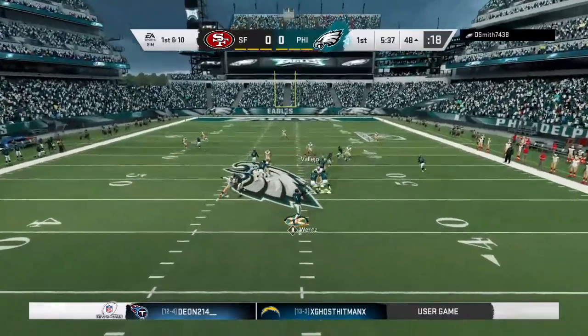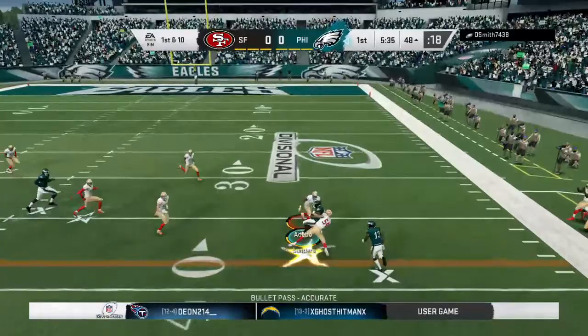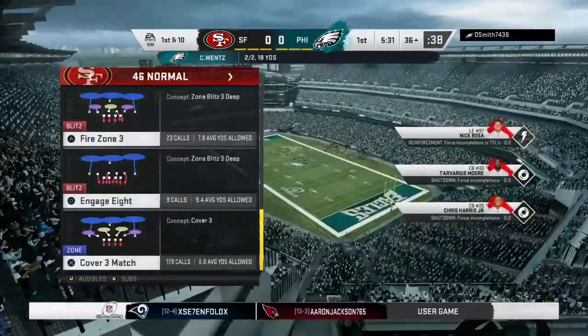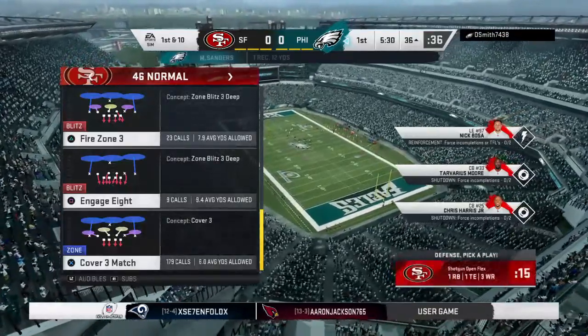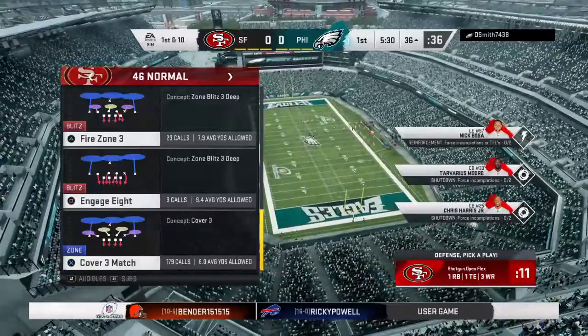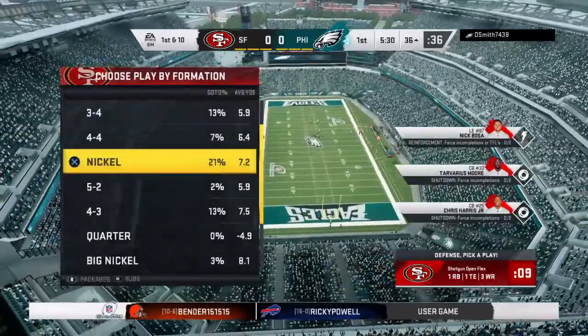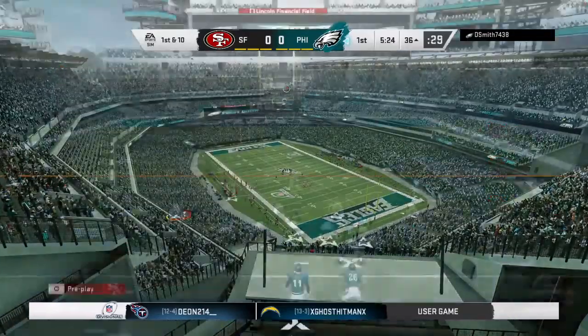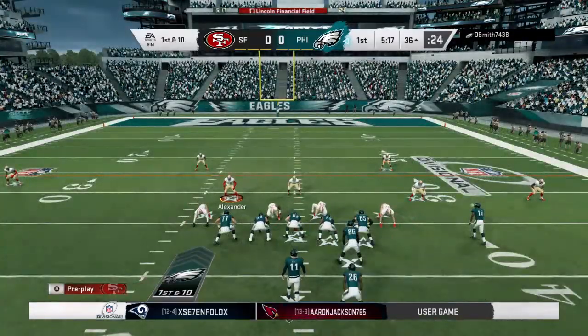On 1st and 10, here's Wentz. The Sanders has got it complete. And he is tackled inside the 40, not quite to the 35. 12 yards is the pickup. Good for an Eagle first down. First and 10 at the 36-yard line. Here we go. So from the 36 now, 1st and 10.